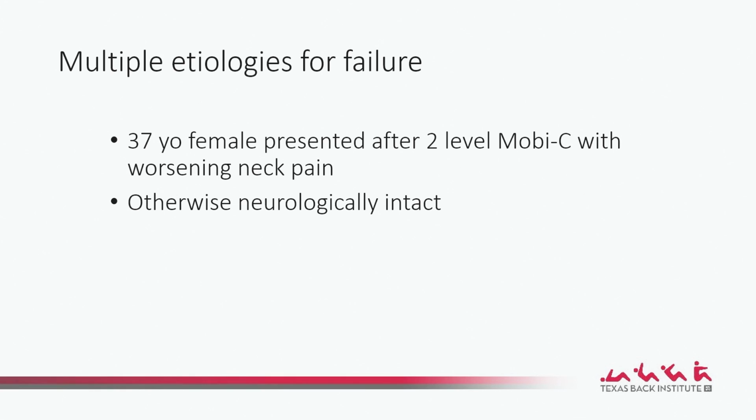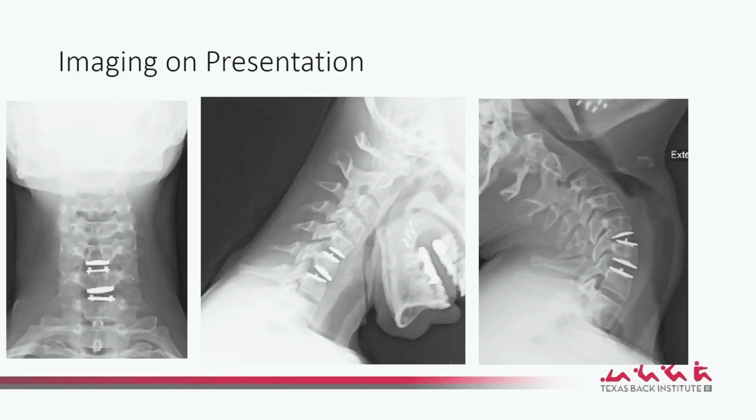Some discs have multiple etiologies for failure. This is another female patient with 2-level Mobi-C with worsening neck pain. And you can see here multiple reasons. That's a Mobi-C height that I don't know what it is, but I think it's an 8 or something. Never used that big a height. And you can see how much it moves, and you can make the case that this is hypermobile. I'll make a more academic case for it in a few slides. But this seemed to be ripe for revision.